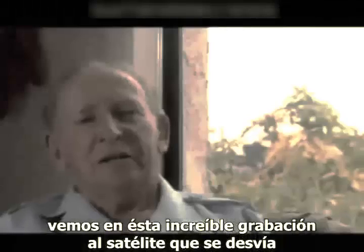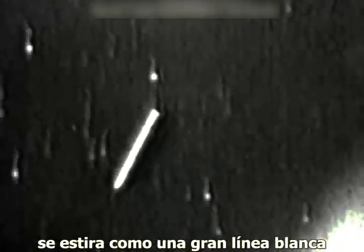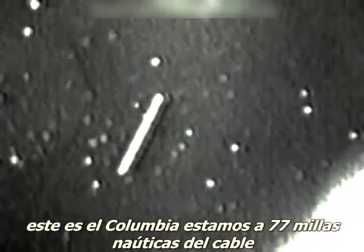We record steadily the whole break and coil back to the tether. Copy, Claude. Here we go. Again, this is a view of the satellite. Well, if it had to break, it did it in the right place. And you see on this astonishing film the satellite go drifting far astern of this orbiting Columbia. The tether, which is 12 miles long, straightens out into a long white line, which you can see as plainly as could be. Columbia and the satellite now 77 nautical miles apart.